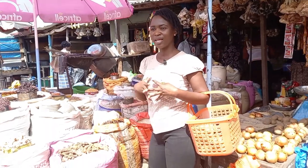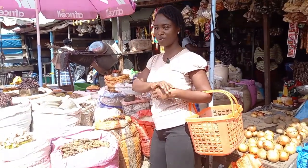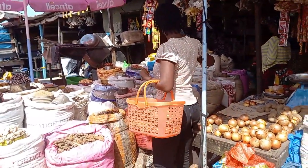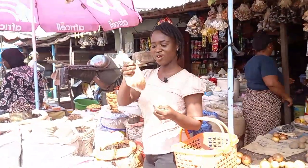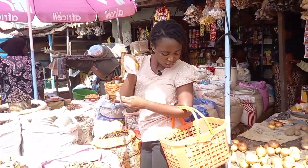Now I want to get some palm oil, which is about 25 dalasi for one cup. So let me get it. Thank you. So I got this for 25 dalasi. We are going to use it for our food.